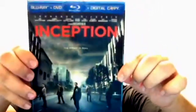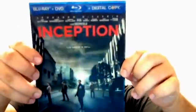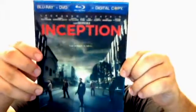This is actually the holographic cover. Let's see if I can. Yeah. Look, it's coming up on them. The city. So yeah. That turned out to be way longer than I thought it would be.